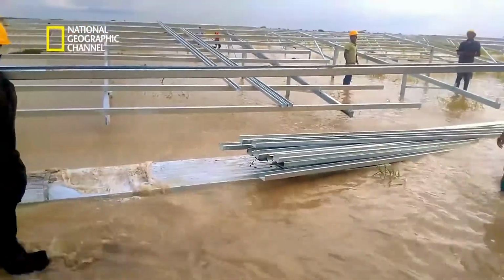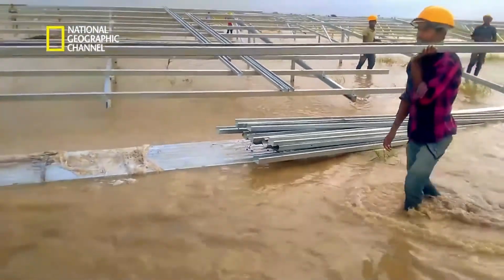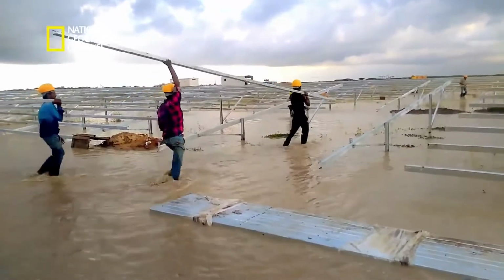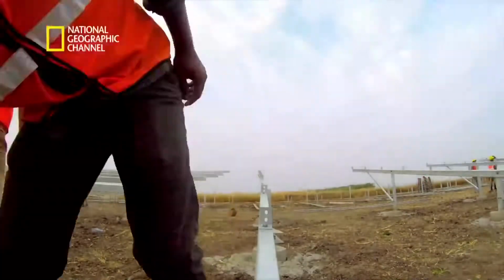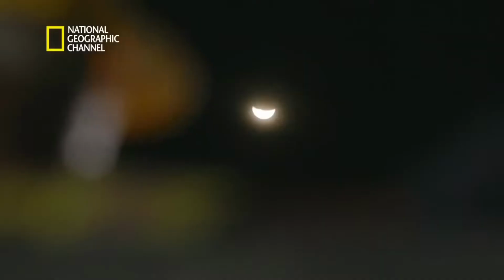From 2,500 workers on site, they had to pull in more than 3 times the number, nearly 8,500, and 24 hours in a day would not be enough.